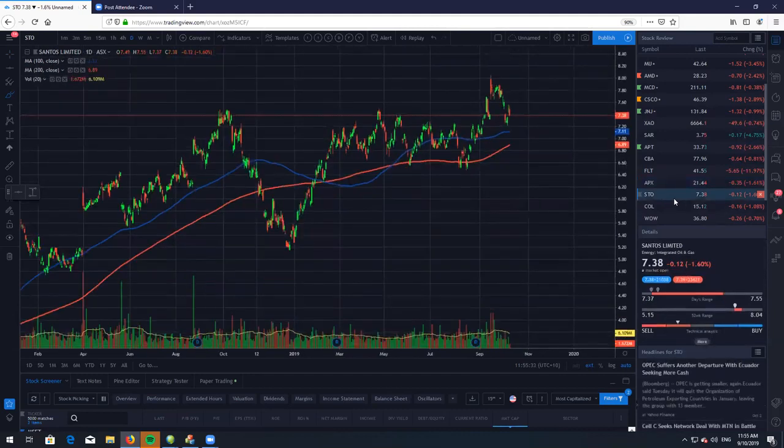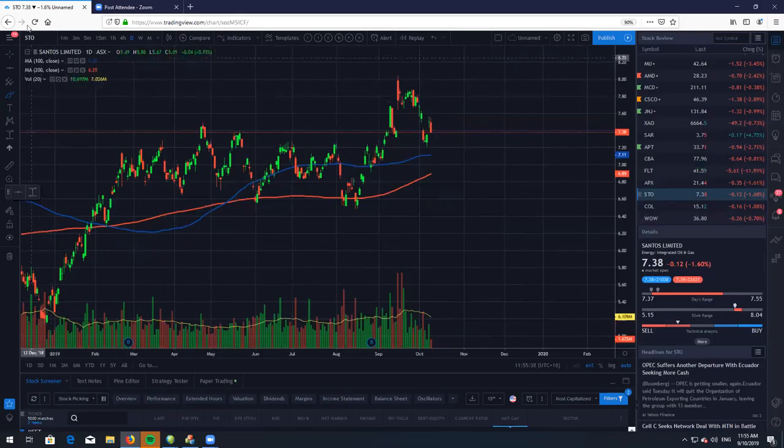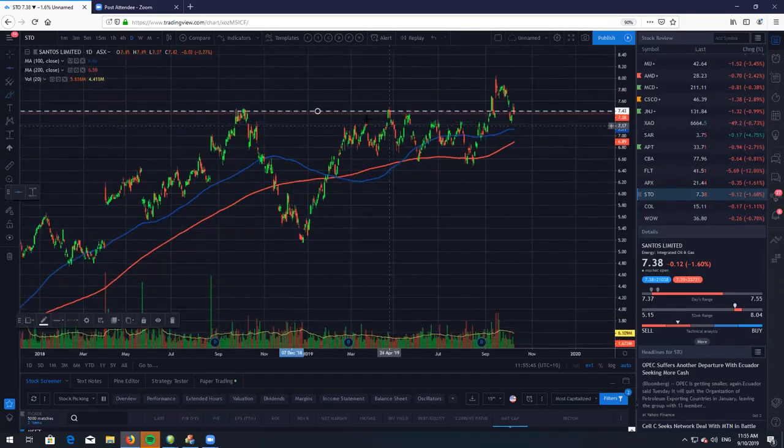Let's take a look at Santos, ticker symbol STO. Obviously feeling a little bit of the heat in the last couple of weeks with the oil sell-off. But right now we currently are at a nice support resistance level.